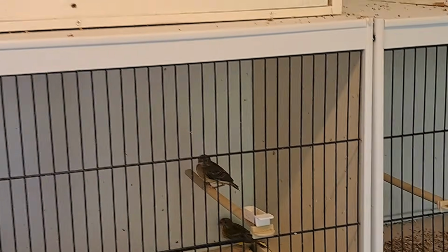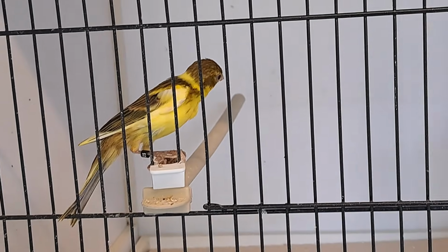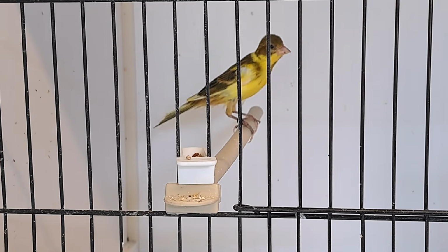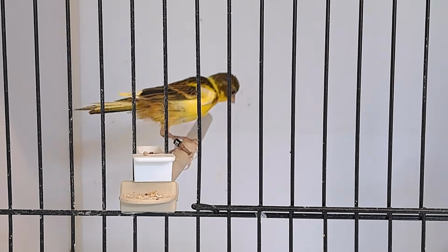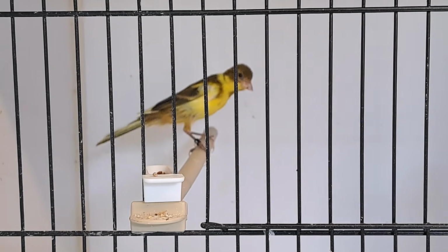And then 2 more that I've just moved. It's that one. A bit more perky, that one. I like the markings on that one. It's got a nice head as well, a proper little Raza head.